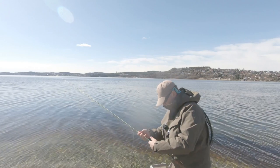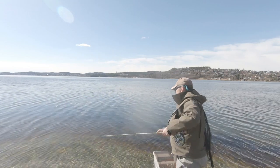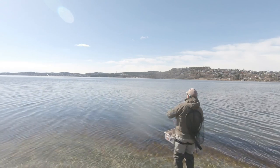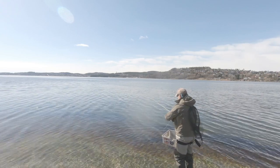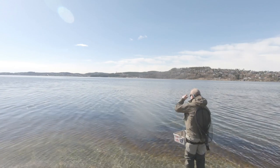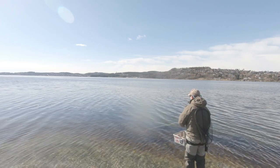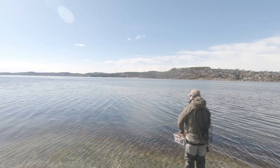Okay, then we try again. The fly has proved its efficiency. So let's do it. Oh, it's not a so good cast, but it'll do for now. Maybe I shall let the line sink a little. Maybe. Maybe not. But they like the orange color.